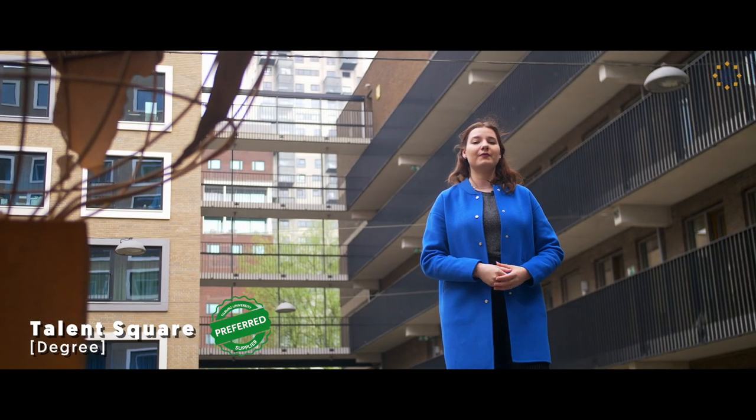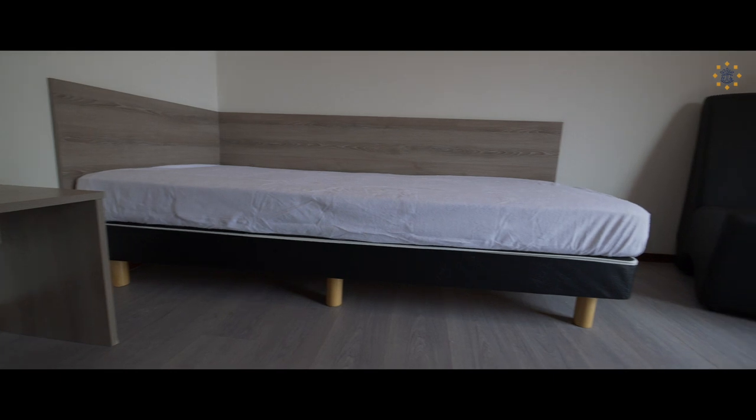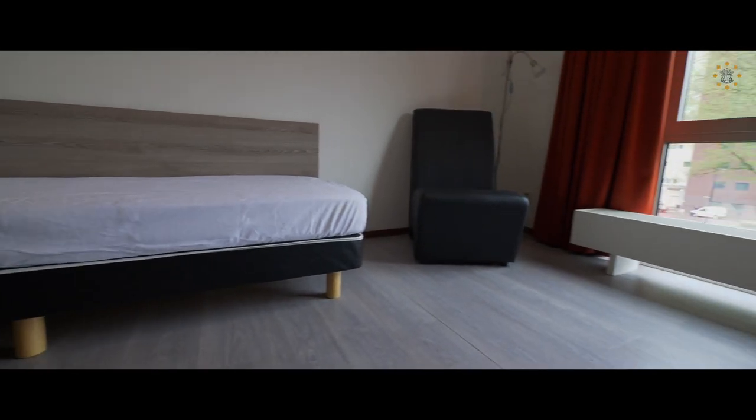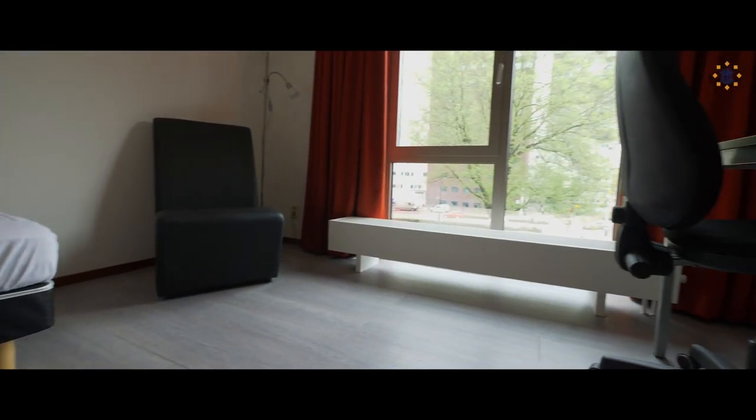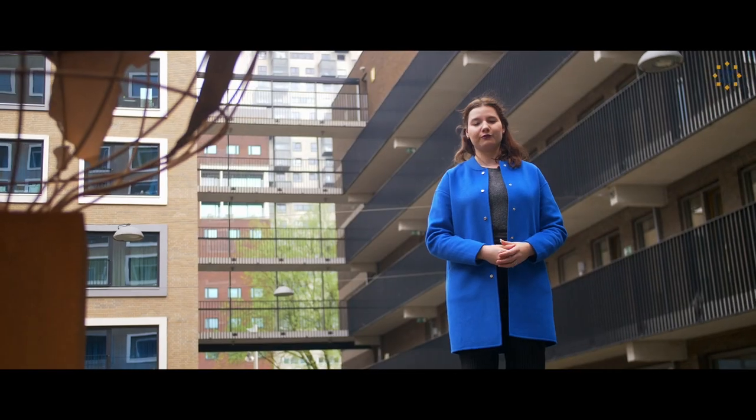If you're a degree student, you might also want to consider Talent Square. Talent Square is located at the city center of Tilburg, and here Tilburg University has rented a couple of apartments. All apartments come with a shared kitchen, but you have your own bathroom. The rooms are fully equipped and furnished.